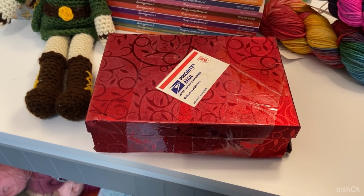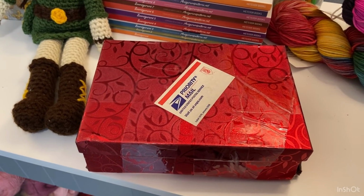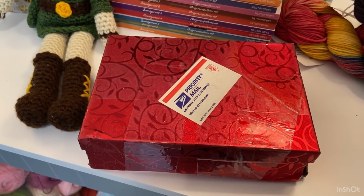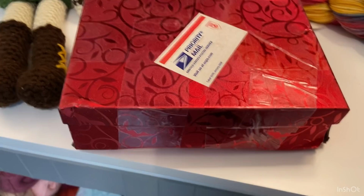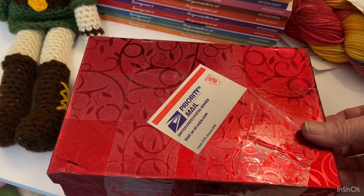Okay, guys, this is some Happy Mail that I got, and I'm so excited. This is all the way from Georgia, and this is from Marche, and it comes in this cute little red box. Oh my gosh, I'm so excited. But look what's inside.